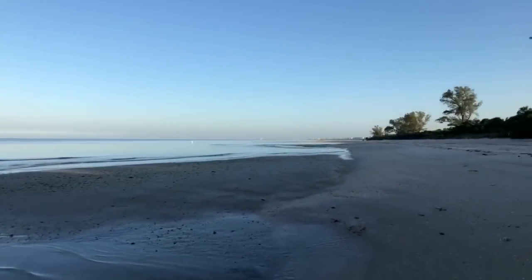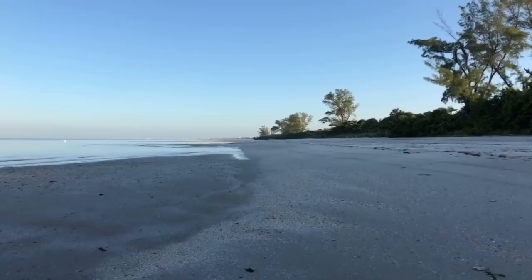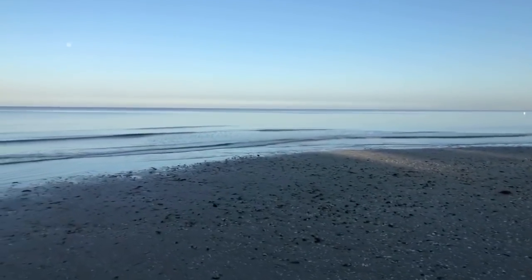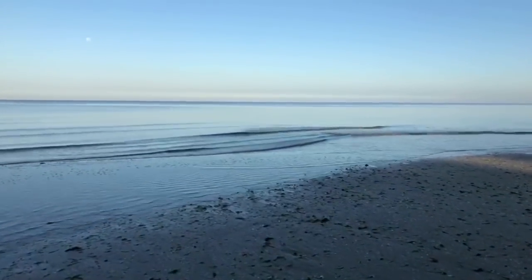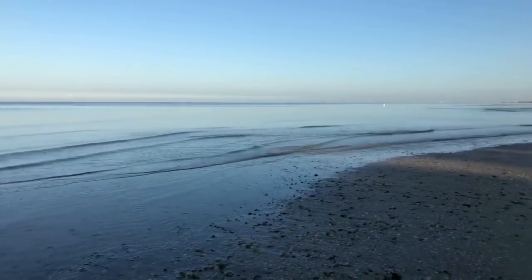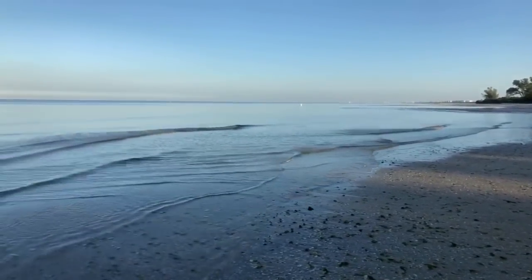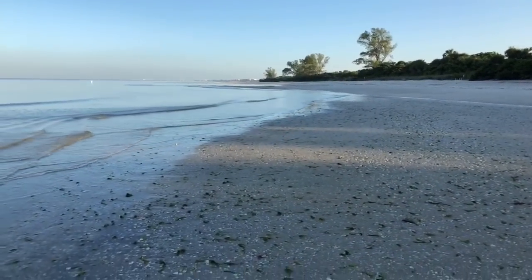Oh, that great blue heron's walking up onto the beach now, darn it. He's still a ways up. Normally, this part of the beach here is all underwater. I was hoping this really low tide would uncover a little treasure here. Some kind of really interesting shells or something.